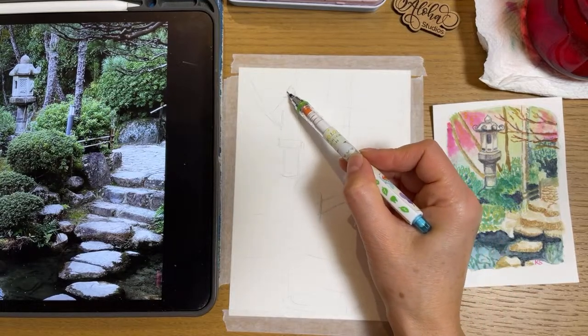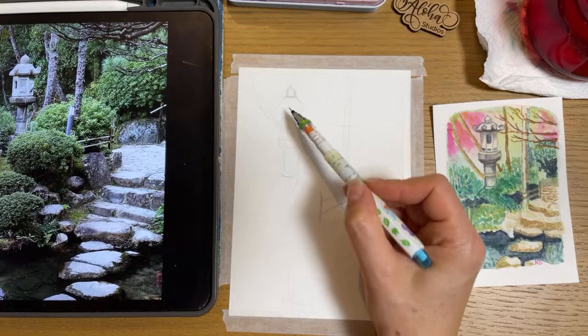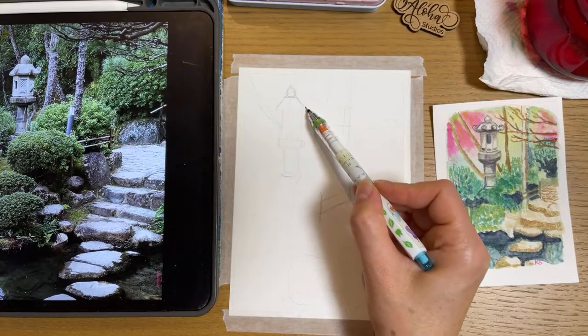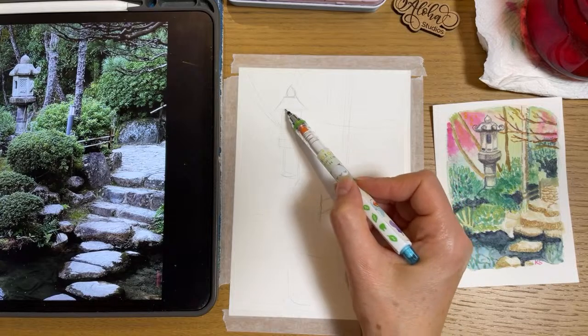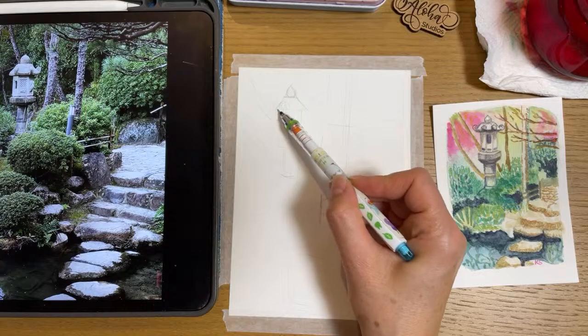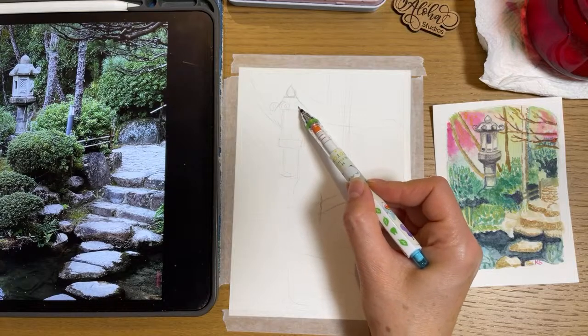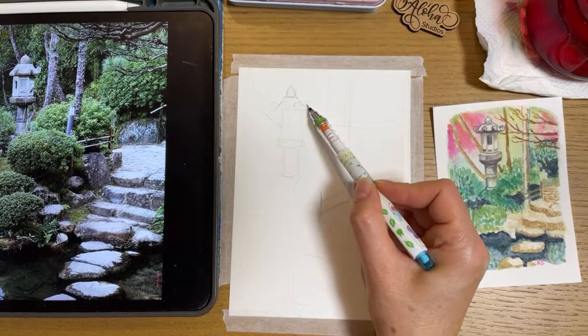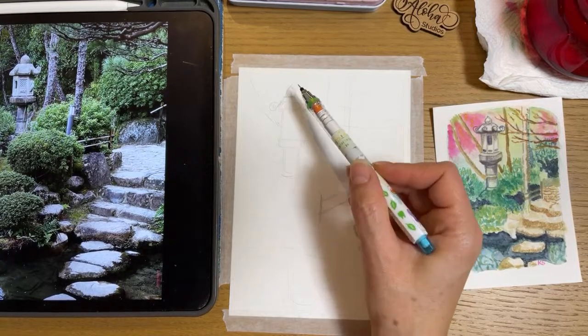Okay, I'm going in and shaping my lantern. So it starts with this teardrop shape at the top. Then here we have the triangle. Just doing some cinnamon rolls here as decoration for the top part of the lantern.